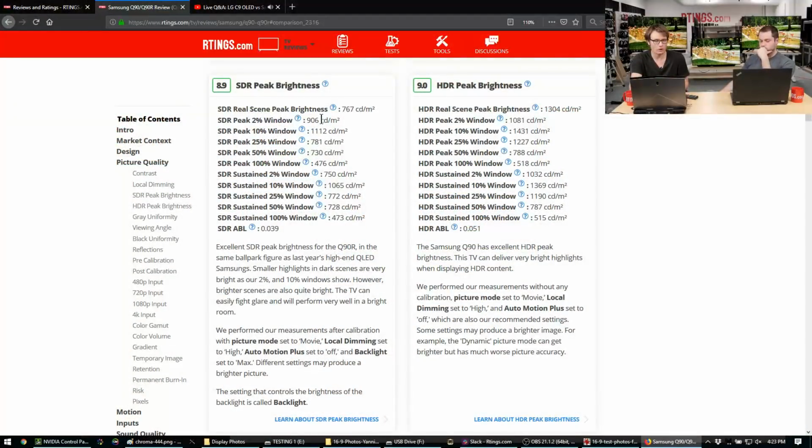And that's why on our reviews, I can show you the screen here. We actually have 2 numbers for each peak brightness window. So on the 2% window, for example, we have a peak brightness number of 906 nits for SDR and a sustained number of 750 nits. And what that means is that at some point the TV was able to reach 906 nits of brightness, but then over time it actually decayed down to 750 nits.